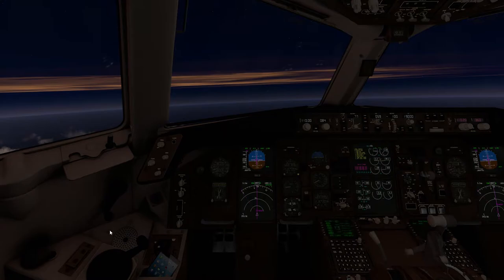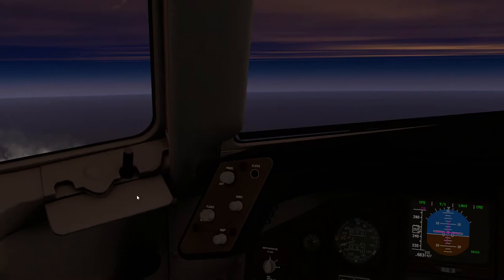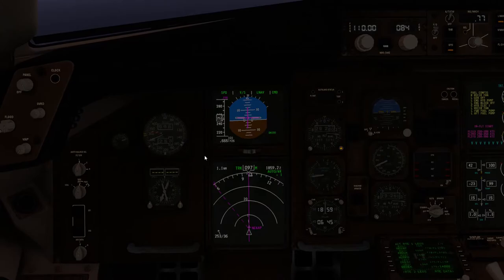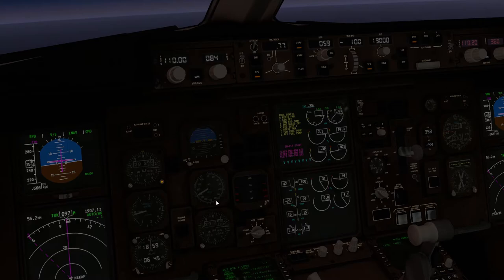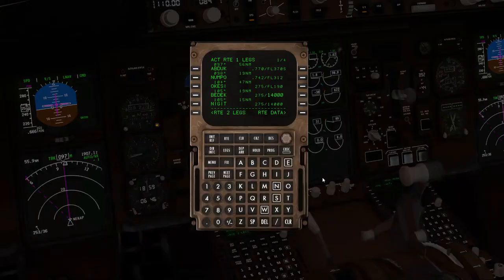I'm now over Wales, just at the edge of Wales, actually. Just over, I think, Milford Haven. My altitude is down to 29,000 feet. I've got it set for 1900. I'm very slowly descending right now. We're keeping a good speed up, but also at the same time, a slight descent is what we need to get there. Oh, there's a problem loading some scenery. That's a shame.